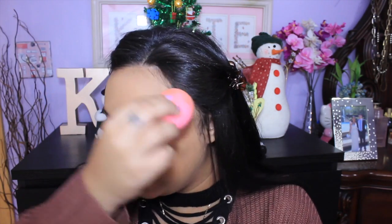The finish is kind of like a nice demi matte. I do like the finish. I think it's a little hard to blend. And usually with a beauty blender, things, in my opinion, blend a little bit easier.